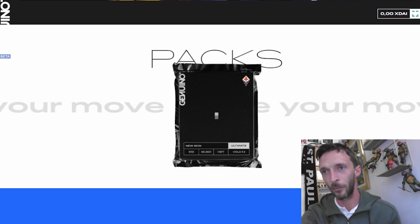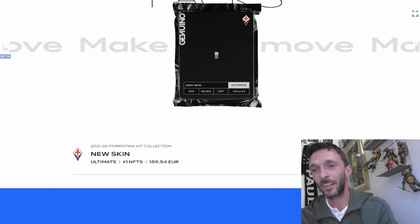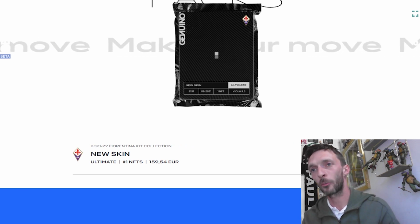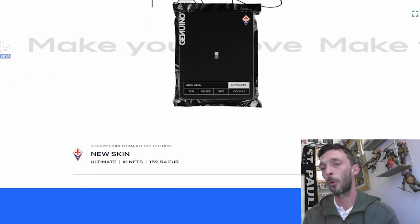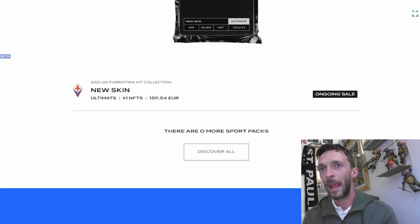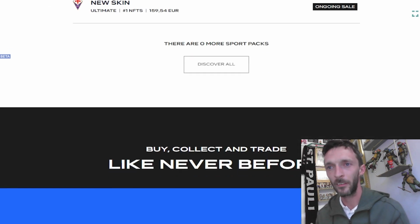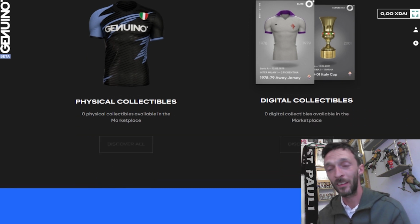But these are the packs that came out today. These are the ultimate kits, listed here as the number one NFTs. These are only available in the beta as far as I understand it, because these shirts will typically be the legend card that you get. It comes with a shirt, typically a match worn shirt, maybe even autographed, that kind of thing. But obviously the season hasn't kicked off, so this first 95 is just the inaugural set, if that makes sense.